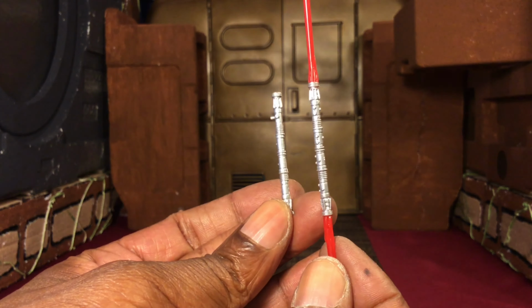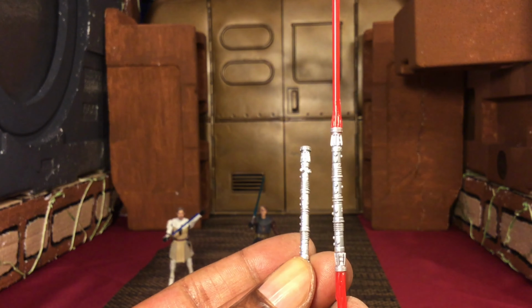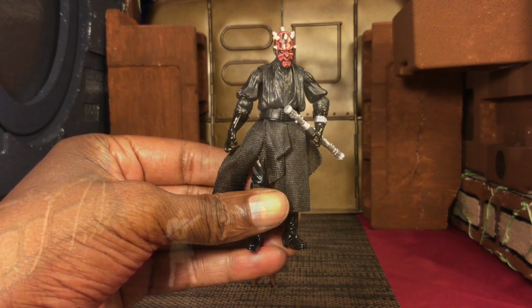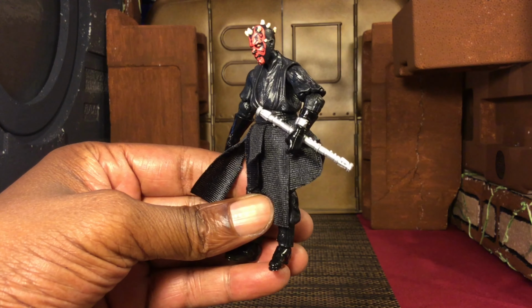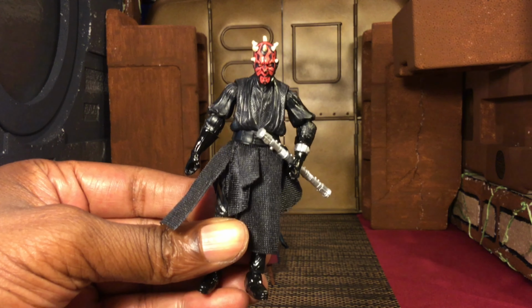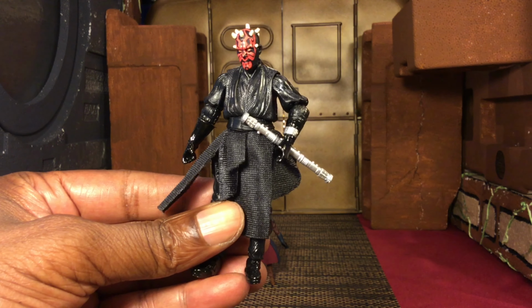Get a look at both of the sabers, or the hilts of the sabers together, exactly the same. It's a nice little peg on there, as you can see. And then you have the peg hole that fits for your unlit hilt on his belt. So that's some really, really cool stuff.